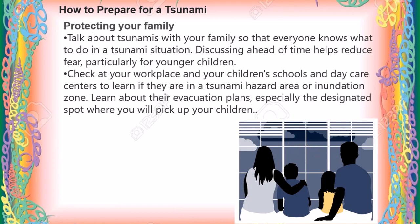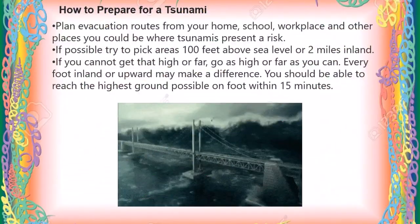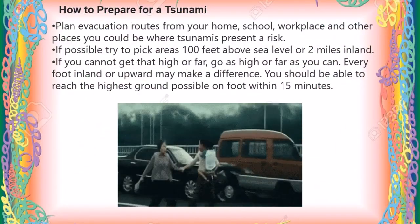Discussing ahead of time helps reduce fear, particularly for younger children. Check at your workplace and your children's schools and daycare centers to learn if they are in a tsunami hazard area or inundation zone. Learn about their evacuation plans, especially the designated spot where you will pick up your children. Plan evacuation routes from your home, school, workplace, and other places you could be where tsunamis present a risk.